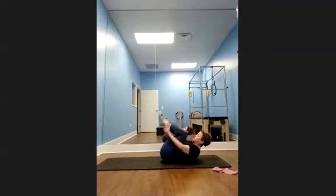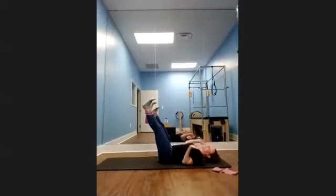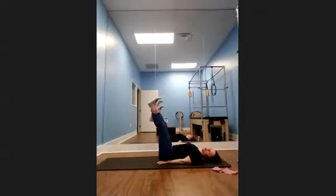And we're going to change the position of that band. To be honest, my band isn't tight enough, so I'm going to have to go wider. Let's rest your head. Flex those heels. I'm going to support my back just a little bit. I want you to pulse out. Or if you have something in between your ankles, you are squeezing in.